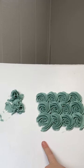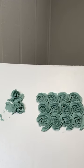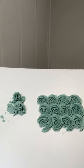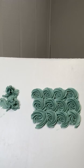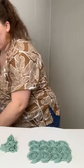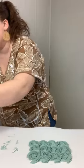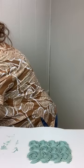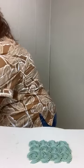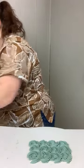So that is rosettes. And you can make them small, you can make them big, you can make them even, you can make them like in rows like this, or you can make them offset like a brick-like pattern. What do you guys think? Do you like rosettes? Let me show you a different way to make rosettes. Let me get rid of this. If I have enough buttercream left. I think I do.